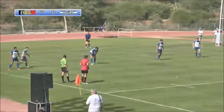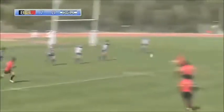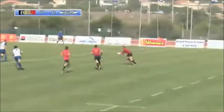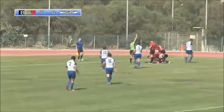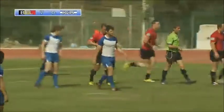The ref's going to give out a yellow card. It's a professional foul. And Belgium keep the ball going. Looking for the support. Playing from side to side. Looks like the player's all on his own over there. And he's going to go 1-on-1 tackle. And he is through for the try. That's bad defense for Israel. They have to defend stronger.